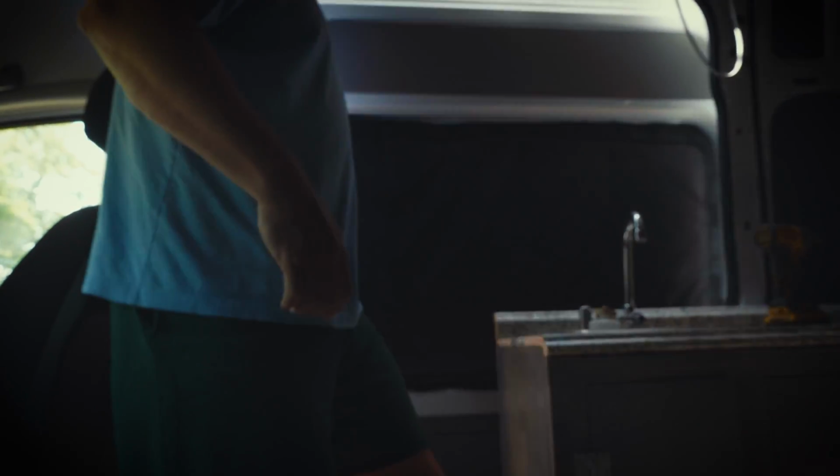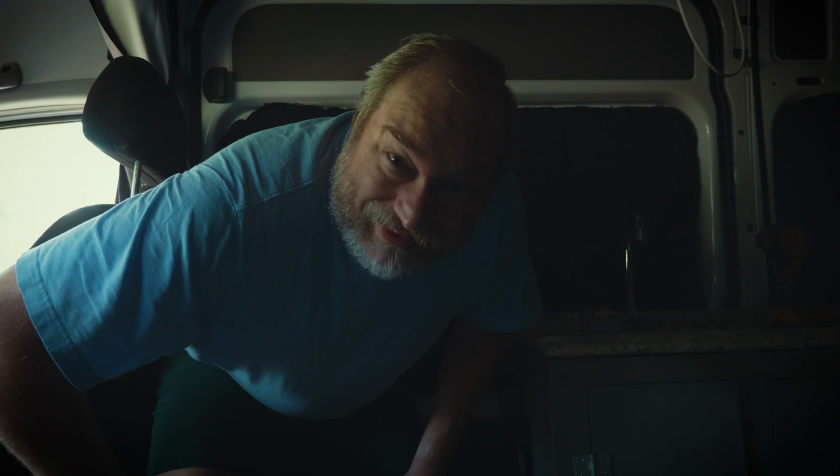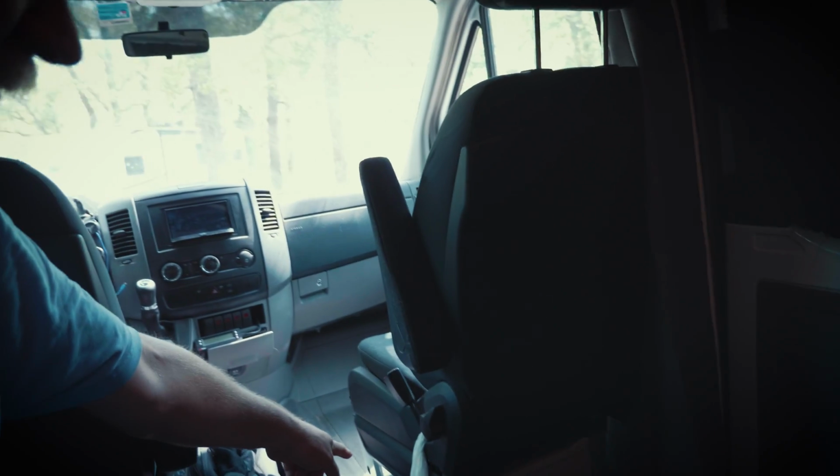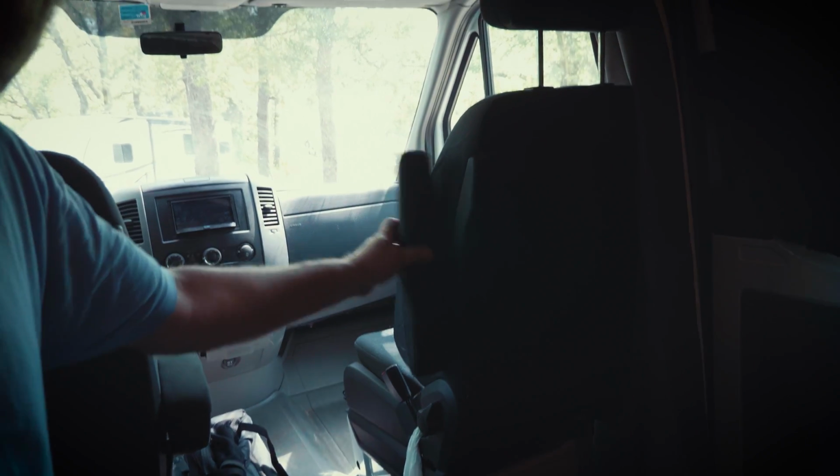So the first thing you may notice, it's a little different in here. Check this out. That is called an air conditioner. I love air conditioners. They're one of my favorite conditioners. So one of the first things we've done, we've added a swivel to this passenger seat right here.